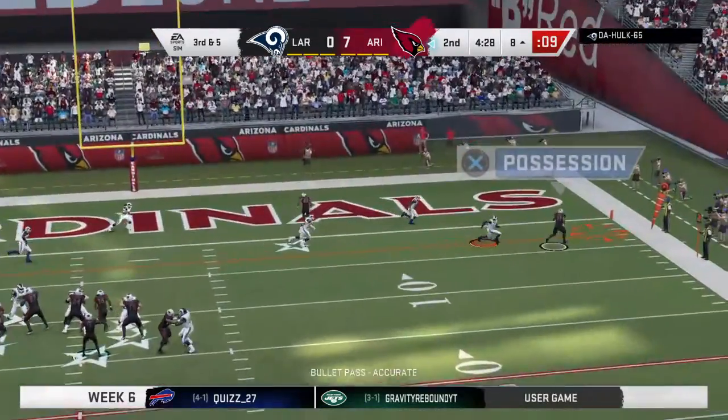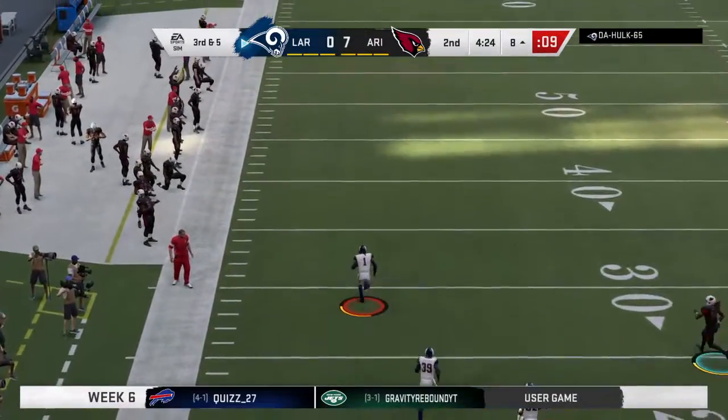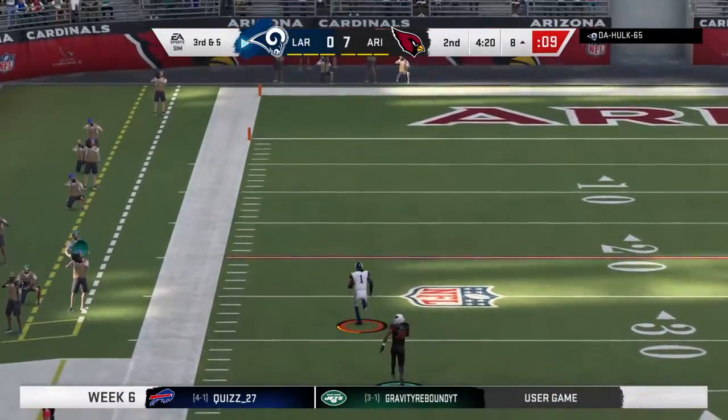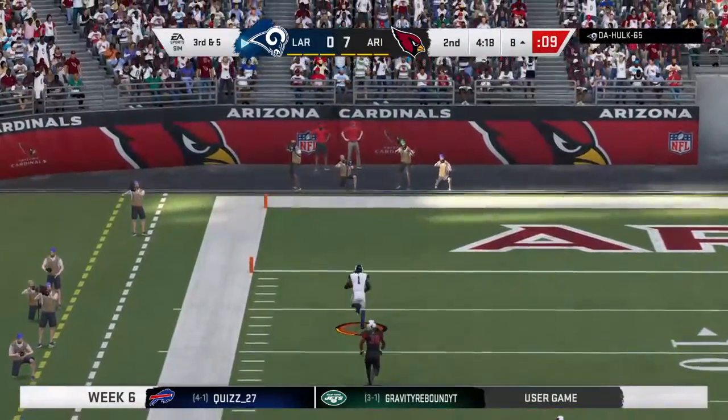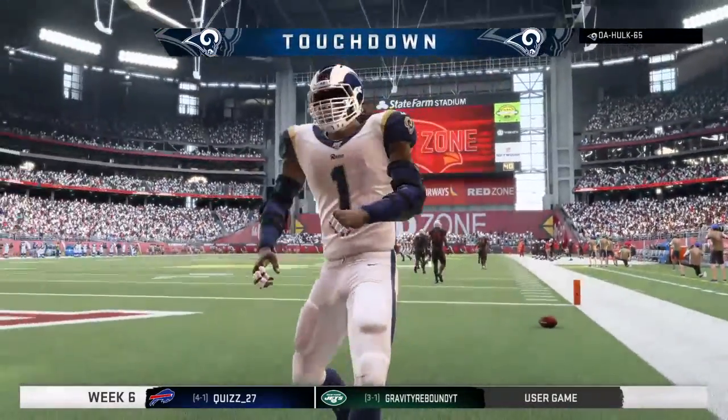Murray now. He rifles one that's intercepted. Picked off down near the 5. He's at the 50. 30. 20. 10. And he will score. Touchdown, LA.